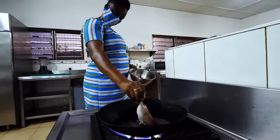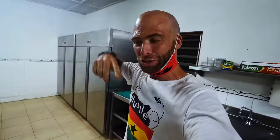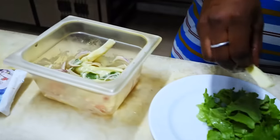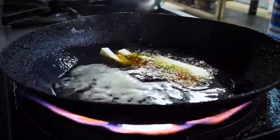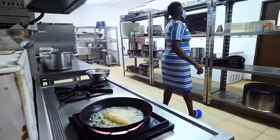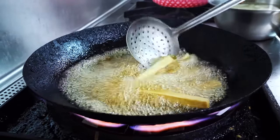So my friend the chef here is making some fried snapper. That's for somebody else. She's also making me a Greek salad, and I'm not having boiled yam, I'm having fried yam. She just put it here. She also added some water so that it comes out a little softer, right? Woo, look at that. I love it. It's like India. It's like the oil just pops.